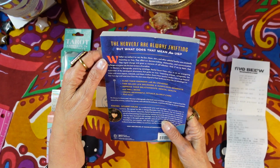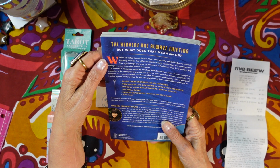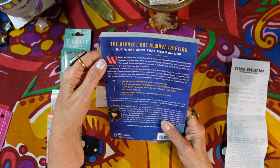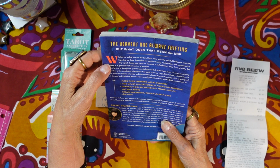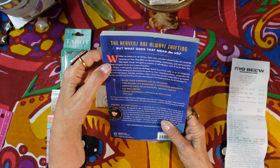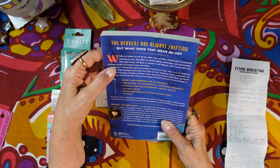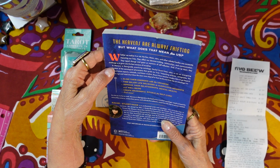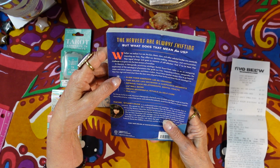All right, so this is what it says. The heavens are always shifting, but what does that mean for us? Whether we realize it or not, the sun, moon, stars, and other celestial bodies are constantly impacting our lives. They affect our decision-making, relationships, and communication. They signal change and grant us moments of self-reflection, and if we let them, they challenge us to grow into the best version of ourselves.